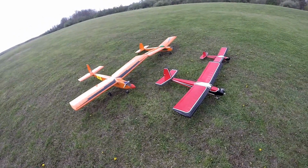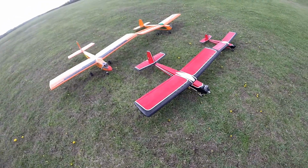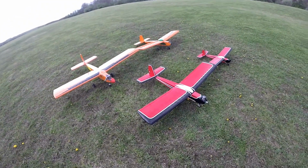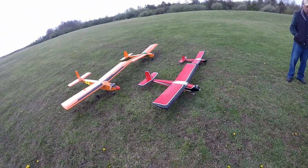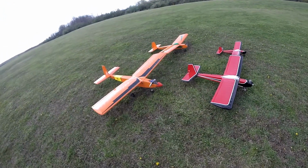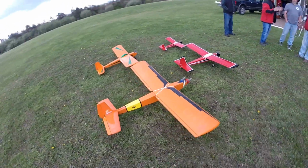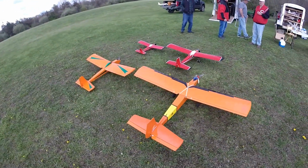And it's starting to rain on us. When I got it down there, the plywood bulkheads, there was three of every one of them. I think it's going to rain on us today. This might be the only video you get today. I had never seen that happen before.